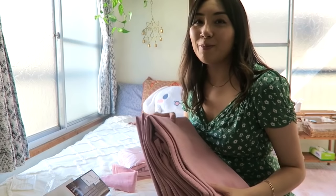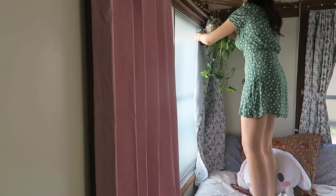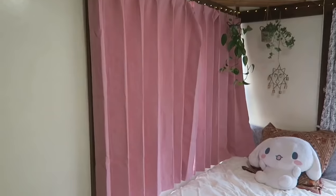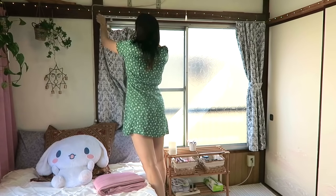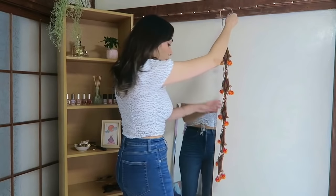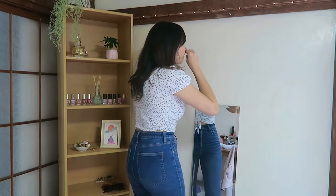Okay, so let's take down the demons, angels, and put up some pink curtains instead. When I was researching pink curtains online, I was finding some things that I didn't want to find. One set down, one more to go. So I nailed it into the wall.